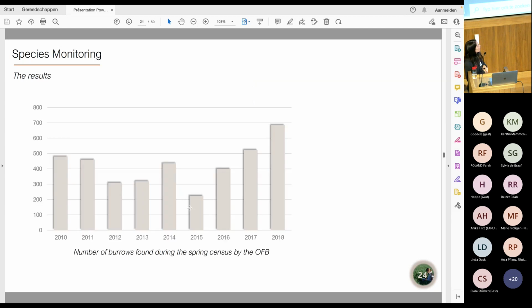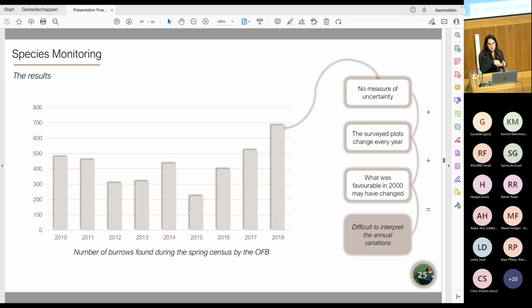So here are the results of the burrow survey since 2010. You can see that the number of burrows varies between 200 and 700. The problem is there is no measure of uncertainty with this protocol. And because of crop rotation, and because we are only looking in 3 types of crops, the survey plots change every year. And also what was favorable crops in 2000 may have changed since. So this is why it's quite difficult to interpret the annual variations across the years.